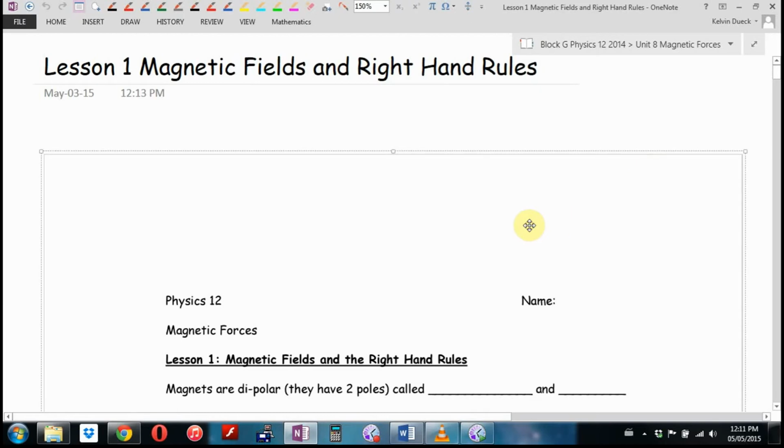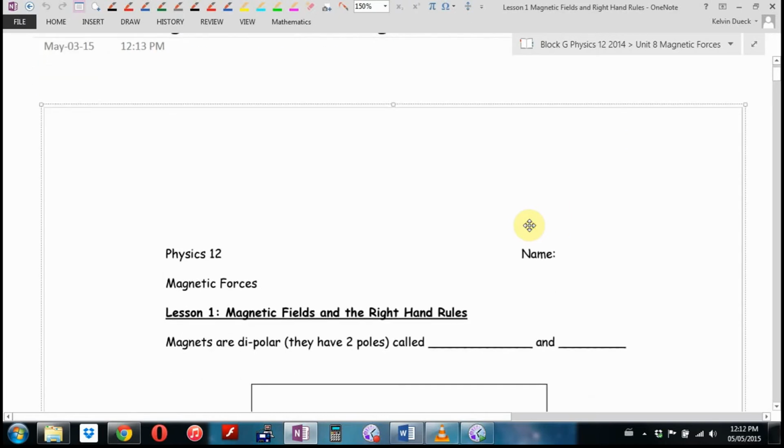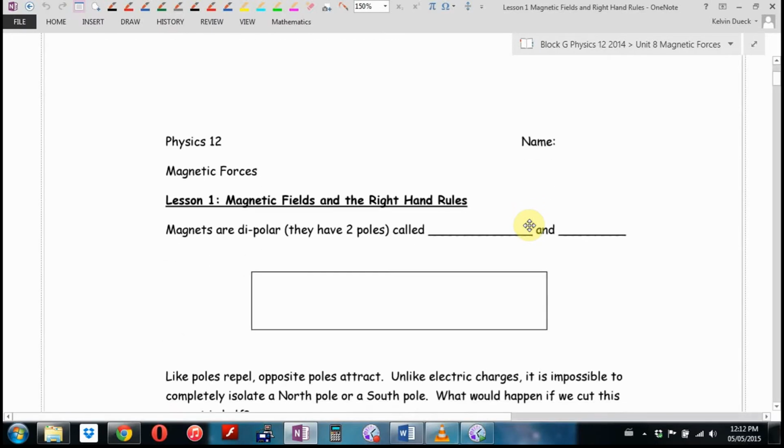Magnets. Oh, fun science toys. We used to, in Science 9 or Science 10 in the old curriculum, do a whole thing playing with magnets, and kids loved it. Who doesn't like playing with magnets? They're cool. Anyways, turns out magnets are dipolar.